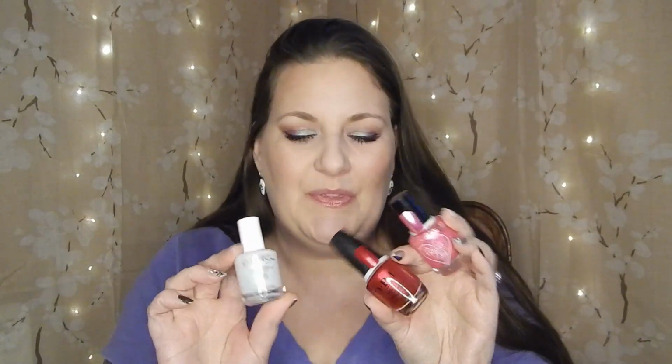And then I did kind of like a little swirly effect with all three of these on another one, and that one didn't turn out as good as I like, so I wasn't super thrilled with these. But let's go on. This is Polished 4 Days, and this is in the color Opal Watermelon.